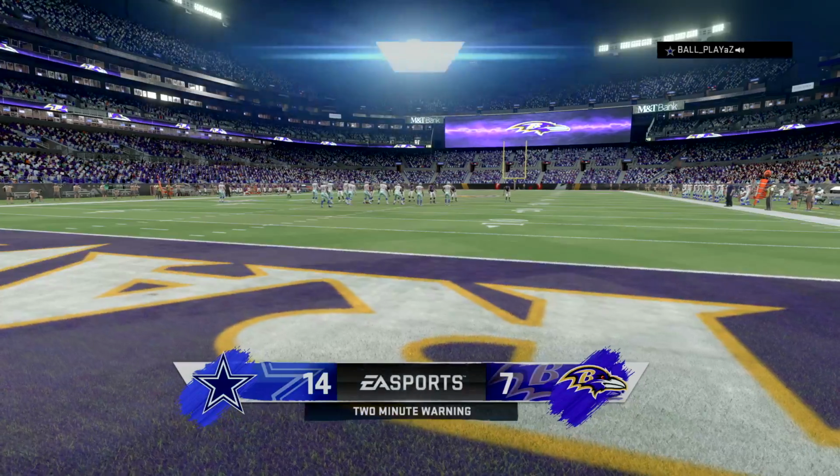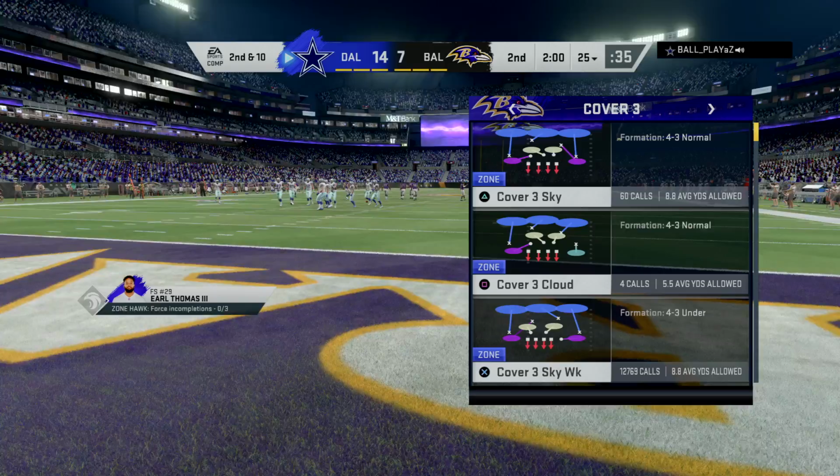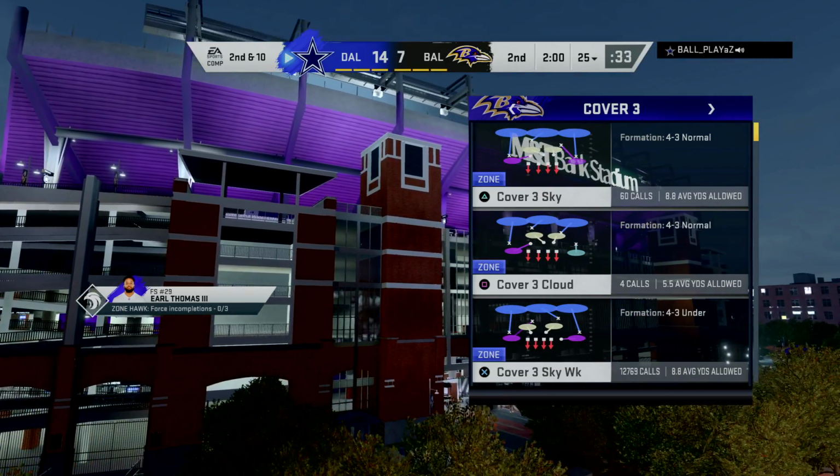We've hit the 2-minute mark of the second quarter, 14-7. Well, they had the run for no gain. Now they'll try again from the 25 on 2nd and 10.